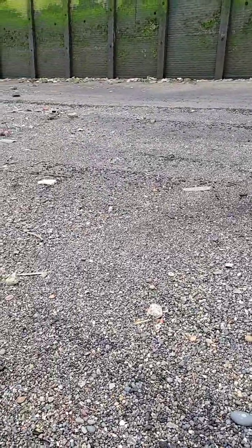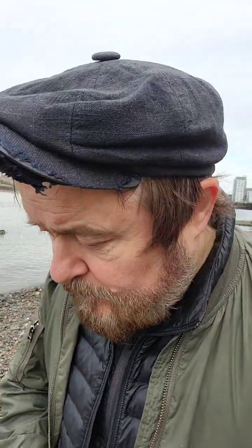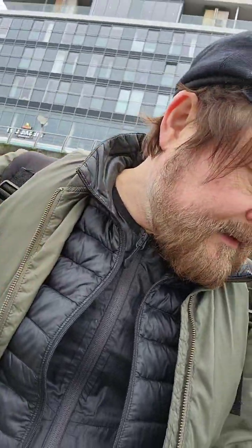Anyway, I'm going to sign off. Let me put this back. I'm going to sign off in a second, and this is such an interesting patch down here. It's an odd one. I might try and head a bit further down and see which bits I've not been to before. There's a bit which you can't go up by the palace. So these are interesting. These are washing-up brushes, brushes from ships. But I've been finding quite a few of those recently.